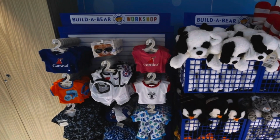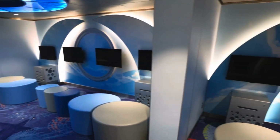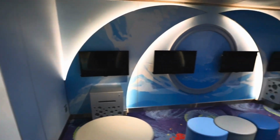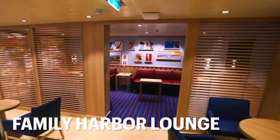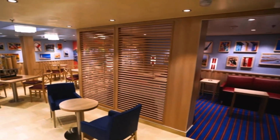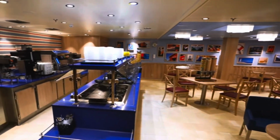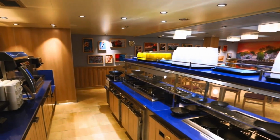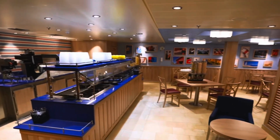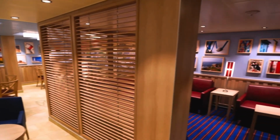There is also the Build-A-Bear workshop for an additional cost, and this huge lounging room where kids can watch a movie and play video games. Finishing our tour, we have the Family Harbor exclusive lounge for guests staying at one of the Family Harbor staterooms, featuring a food court with refreshments, lots of lounging and TV rooms where the family can enjoy some movie time. All here on Deck 4.